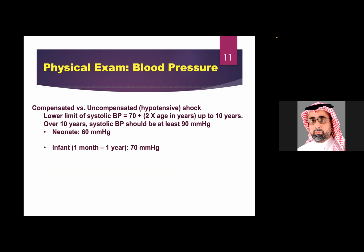What equation can give roughly the lower limit of the systolic blood pressure? Usually we use 70 plus two times the age in years. This equation can be used up to 10 years. But for a neonate, a systolic pressure up to 60 is accepted, no problem. For an infant, from 1 month to 1 year, we accept up to 70.